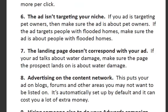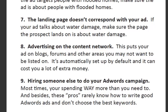Okay, mistake number seven, landing page does not correspond with your ad. Okay, and here's what I mean by that. Let's say you have an ad that talks about carpet cleaning, or let's say, here's a common example. The ad talks about tile cleaning. Okay, and it's all about tile cleaning in the ad that you're going to click on in AdWords.